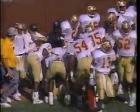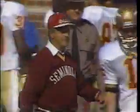Just too much speed and quickness. Florida State pressuring Gerbach for the last three or four plays, and the pressure is what caused him to turn the ball over.